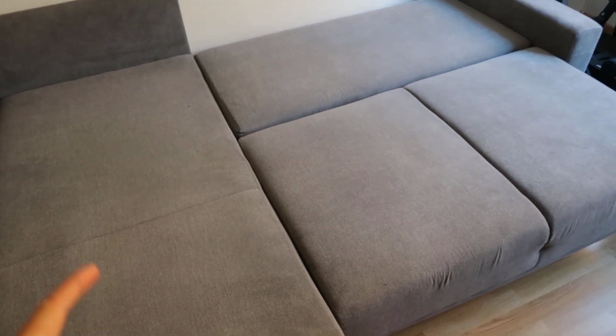The problem with a couch like this, for example, is you have here all these gaps, so it makes a little bit of an uneven surface, and also, for example, some parts do feel firmer, some softer, some are a little bit sagging. So if you have a couch like this, you can choose a mattress topper.